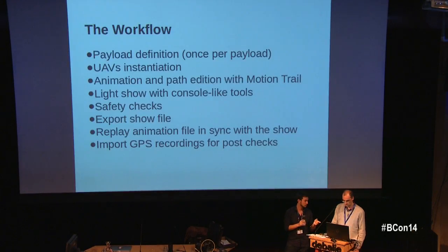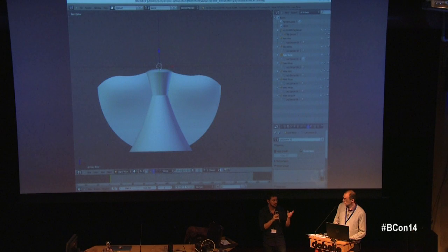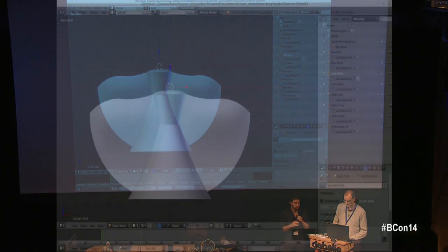Show the next one. Another payload. Whenever we had a new payload you wanted to make it fly, you simply would create a new file to be used. So you even have the separation between the operator, the guy who would be creating the animation, and the guy who would be the technical guy preparing the tool.